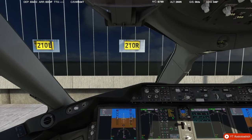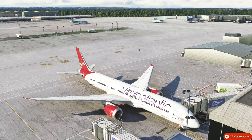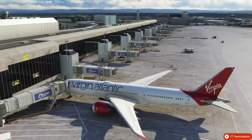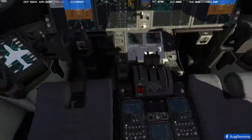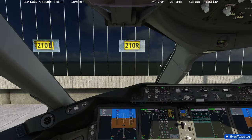Let's have a little look outside, what's going on at Manchester now. A lot of Tomjets about. I was going to be flying TUI, but I decided to pick the Virgin livery because I do like the red on there. Okay, so radios are set. Let's go.